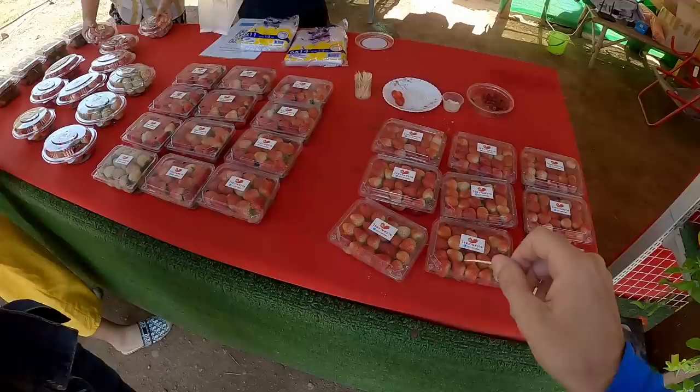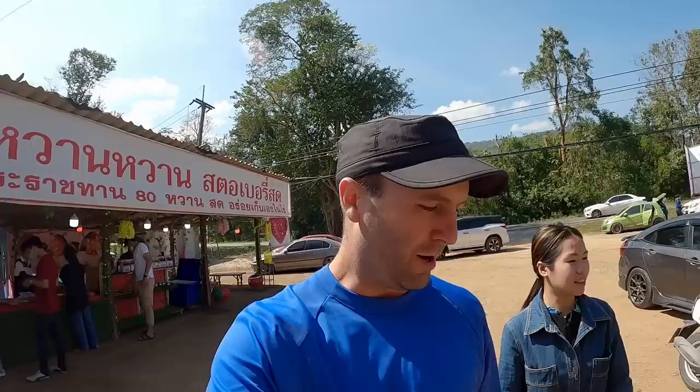What do you like better, the sun-dried or the fresh? The fresh one. Okay, we'll get one of those. Pick out a good one. Okay. And we'll bring those to the waterfalls. All right, so we just bought this. This was 100 baht, around $3.